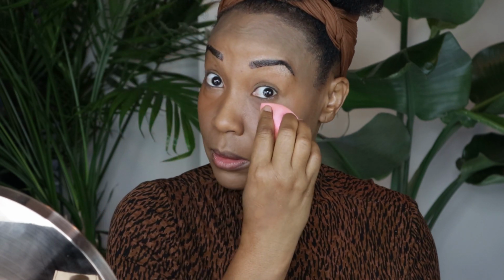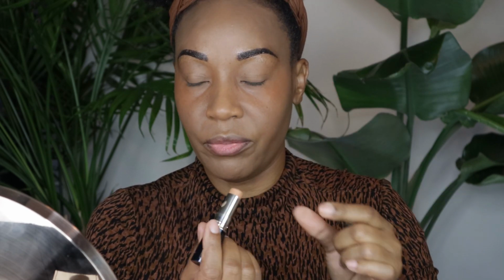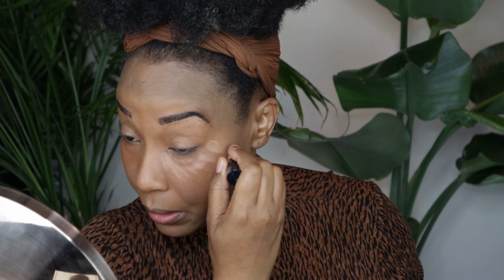Okay. Of course, I'm gonna go in with my sponge. Y'all know me, I gotta have my sponge. And now I'm going to go in with the stick in toffee. And you can see this is brightening.